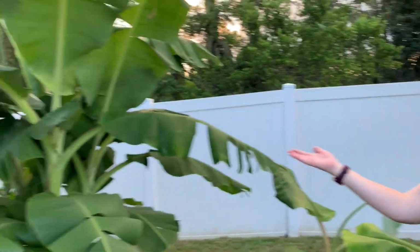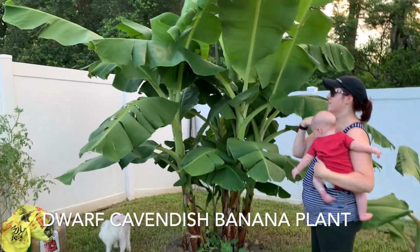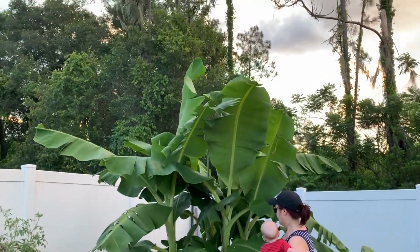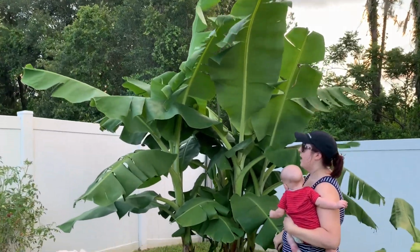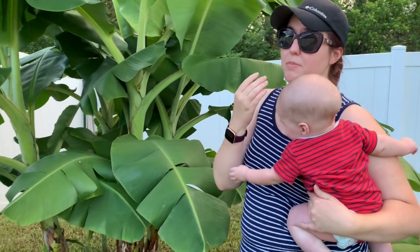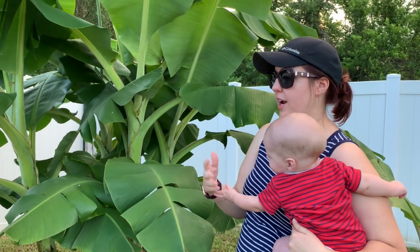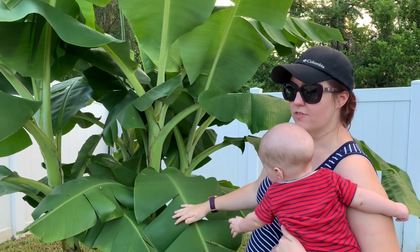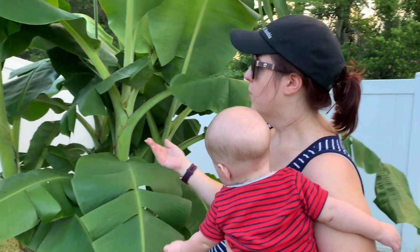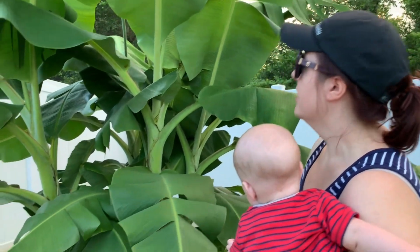Okay, what do you got next? This right here, dun, dun, dun, is the dwarf Cavendish. Let me back up. The other bananas, Jason worked really hard and separated them, and then we just left this one to see what would happen. Now, the other variety you saw over there is the apple banana. That typically doesn't produce fruit until it's about 15 feet. It's a very, very tall variety. This is the dwarf Cavendish variety, so it tends to produce fruit around 6 to 8 feet. We're expecting this to start producing on the sooner side. Sometime this year we should have bananas on this.